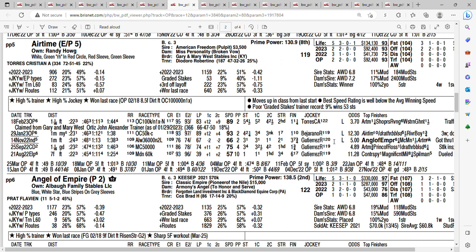At 15-1, it's the 5 horse, Airtime. Perfect 2 for 2 at Oaklawn. Last time out, won an allowance race by a length and a quarter. This is his 3rd off a layoff. He's taking a step up in class here. Getting 15-1 on the 5 horse, Airtime.